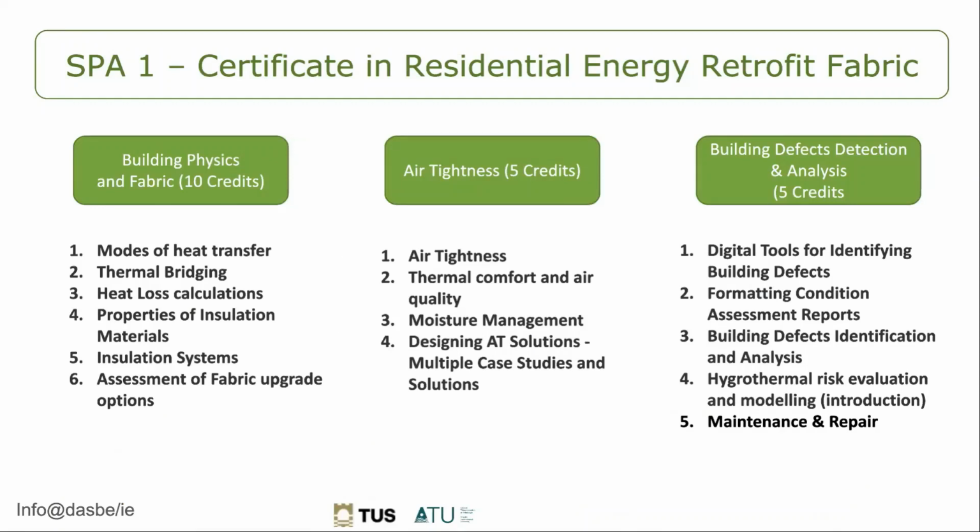So we investigate the building physics, the fabric, air tightness, vapor control, and all these are very important for retrofitting homes. And then we also look at defects, how to detect them, analyze and provide solutions before you complete a retrofit. This part is quite often missed out when people are retrofitting. They don't properly survey or do a condition survey of a building.